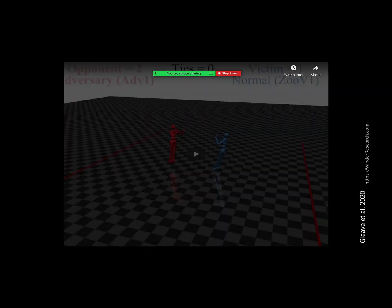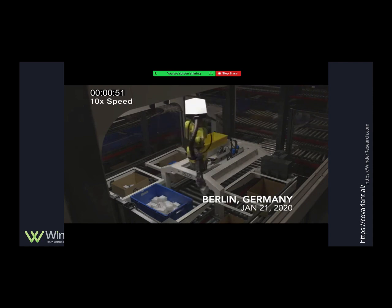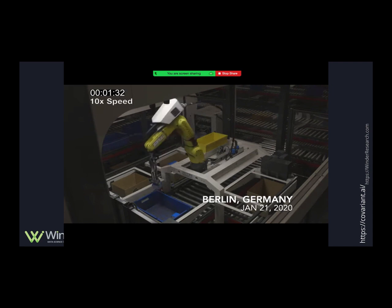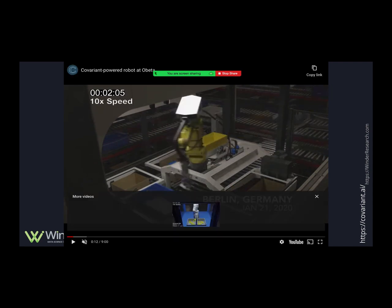So that's really fascinating, but let's get on to an actual real life situation. In a factory in Berlin, there is a robot provided by a company called Covariant.ai, and this is a very common example. I'll just pause the video again. This is a very common example.